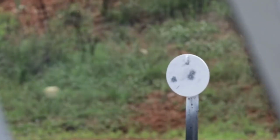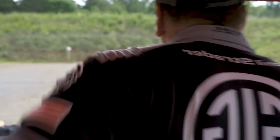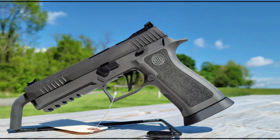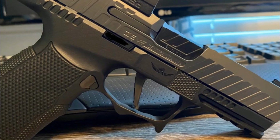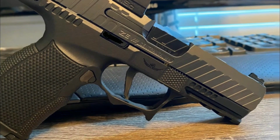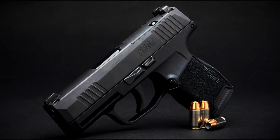The Sig P365 XL's factory sights are what I like best about it. These are tritium night sights which are so clear and practical that you'll second-guess red dot sights. They enable quick target acquisition. I advise against making any aftermarket modifications other than adding new grips or a 15-round extended magazine.